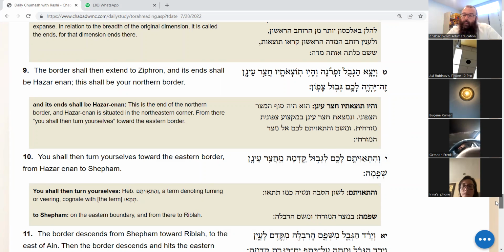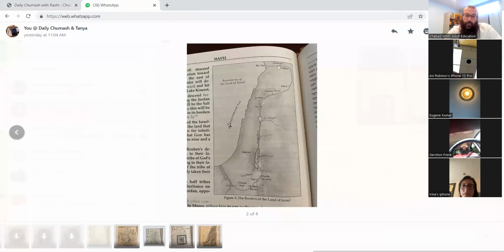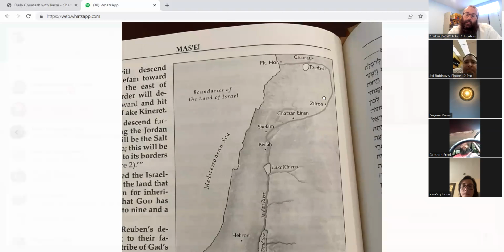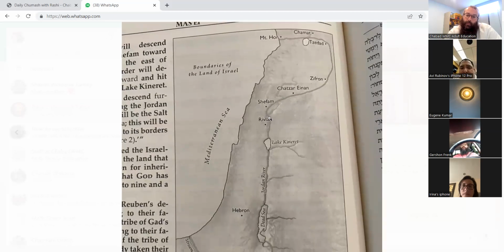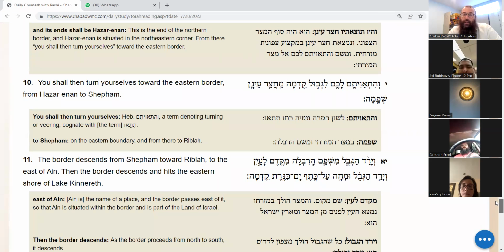And then, obviously, we're not done. We're going to now tell you how that eastern border continues and goes straight down along the Jordan River to the Dead Sea and so on. You should turn towards the eastern border, Chatzer Einon, which started slanting inwards, going down to an area called Shafam, which is another city along the eastern border. If I go back to there, you see here, Chatzer Einon the border started slanting back inwards, still went to Shafam, and from Shafam it goes to Rivla and just goes straight down along the Jordan River, a pretty easy border to understand.